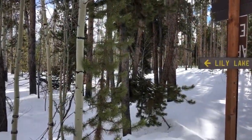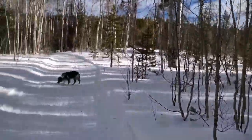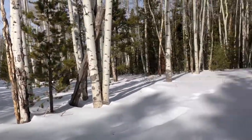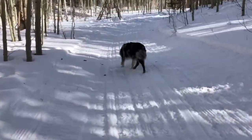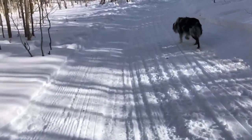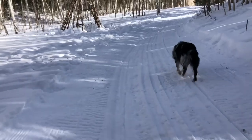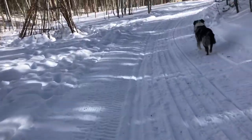So the lake I just came from is there. This here's the trail to the yurt. And the way I came up is over here. So let's go check out the Lily Lake Yurt. So this yurt's a little further in than the other ones, but it also would get you a little further off the trail. Listen to the snowmobiles go by.